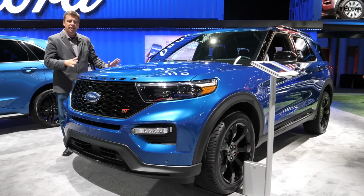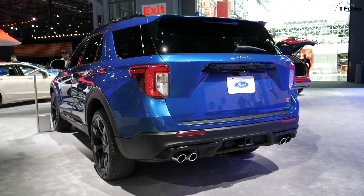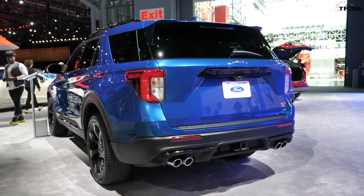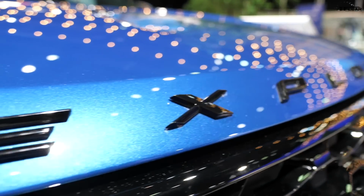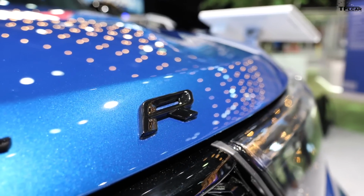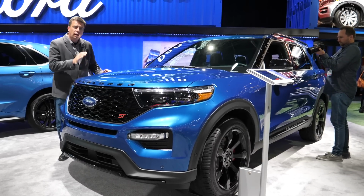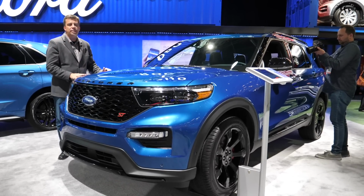And what you see here is the Explorer ST for 2020 that's coming out in a few months this year. This is a high performance version, 400 horsepower. And if you want something more powerful, obviously a little bit bigger, this is the way to do it. But it's gonna cost you. A fully loaded ST Platinum could reach over 60,000 bucks.